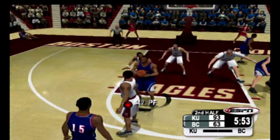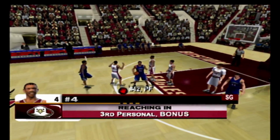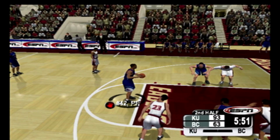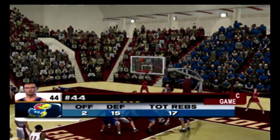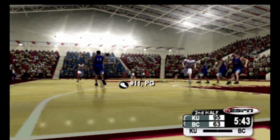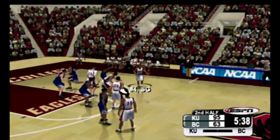44 wants it down low. 15 with it up top. 4 reaching for the ball and his whistle. That would be his third bonus situation in effect, so we'll head to the line for the 1+1. Jay, that is so impressive, the consistency from this kid. He continues to wow this crowd with big baskets. This guy has been dictating out on offense.